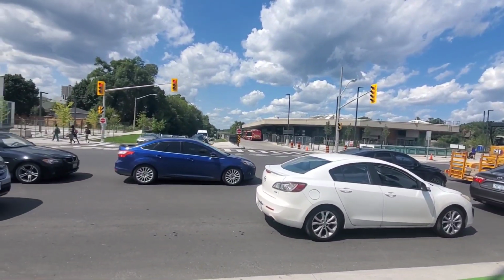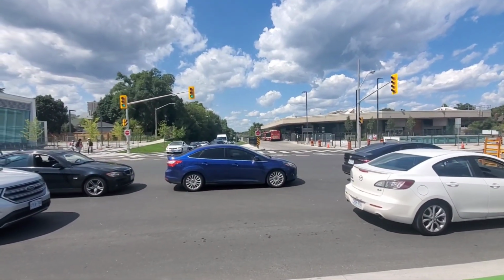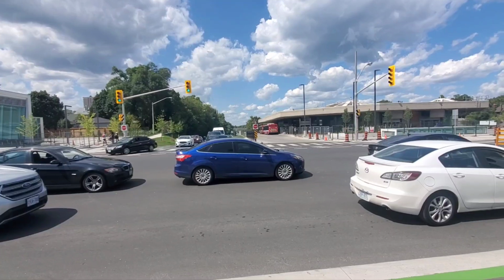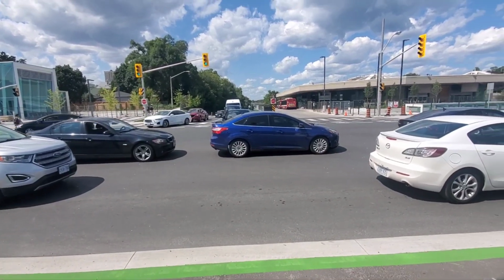Oh, this is a good one. Now there isn't even room for cars to try and swing around. So let's watch this one. So one car is heading into the intersection, and it's going to be right in the middle of it for now. And this guy stopped here to leave a car length for some reason.